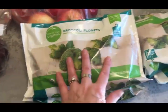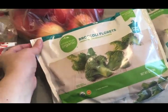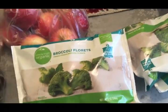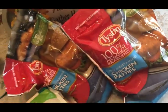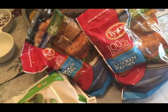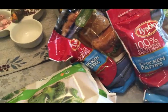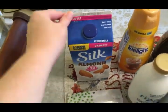Aldi's was completely out of broccoli, so I picked up some broccoli from Kroger. I got four bags of the Simply Truth Organic. They were two bags for, I think, $4, so $2 a bag. And then they did not have any chicken strips. Some of the areas in our store are starting to look a little bit sparse. Hopefully it's just a temporary thing, but anyway, all the chicken strips were gone, so that's why we're having chicken patties today instead.